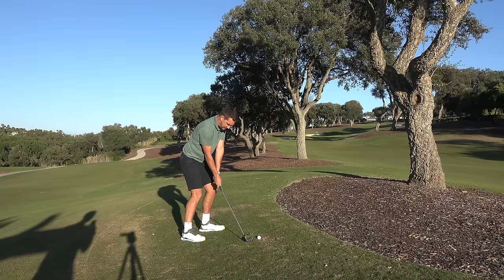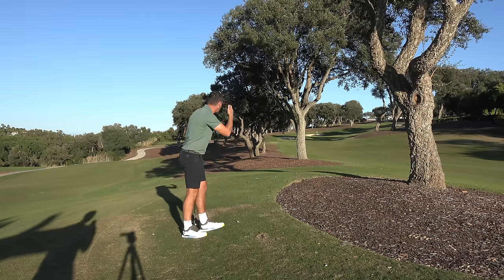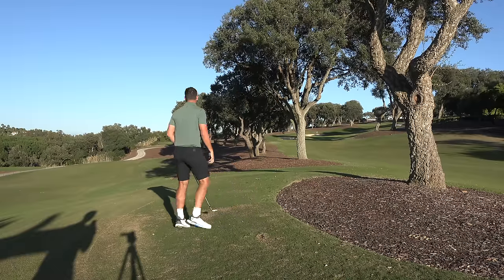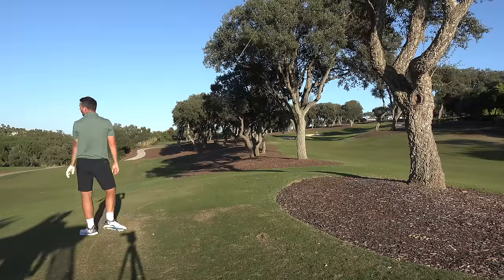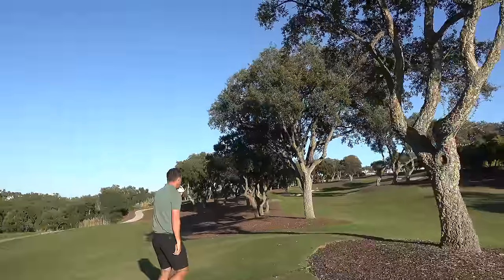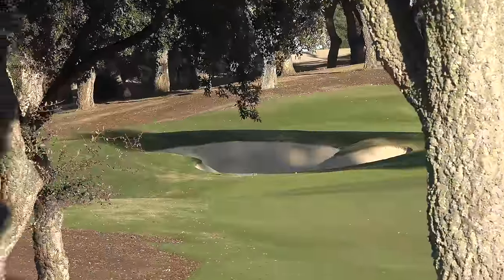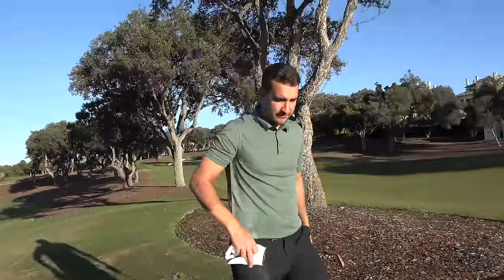I've got to do a bit of threading here. Oh, how unlucky is that? One branch, one bloody branch. Oh, go on then. Where is it? Stop. Ah, go on. Seriously. It's not in the bunker. It's there, look. Such a pure shot. If that hadn't hit that branch, by the way. One tiny branch. Yeah, it's down the edge. That branch just clipped it.